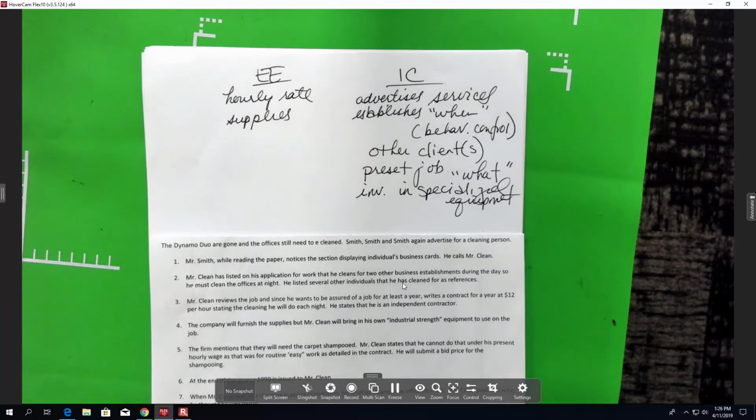Why? I mean, if you're an employee, are you going to say that to your boss? No. I'm sure I'll love your job very long, right? So under independent, what should I write?